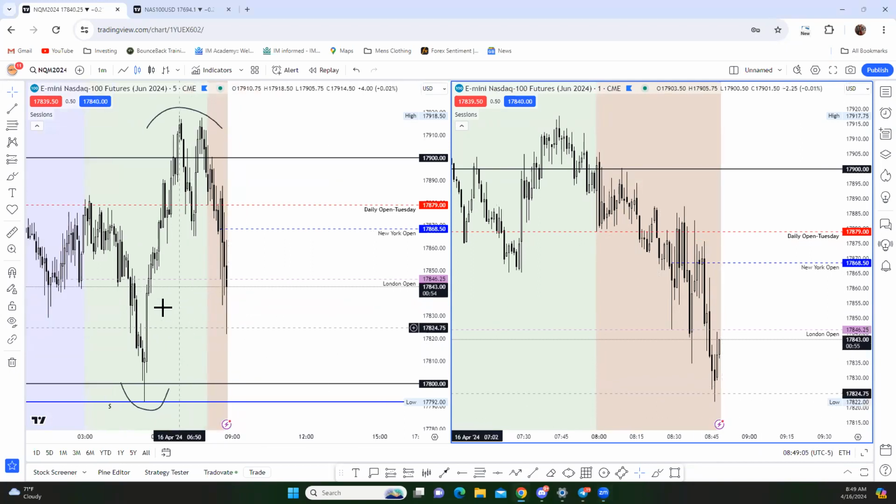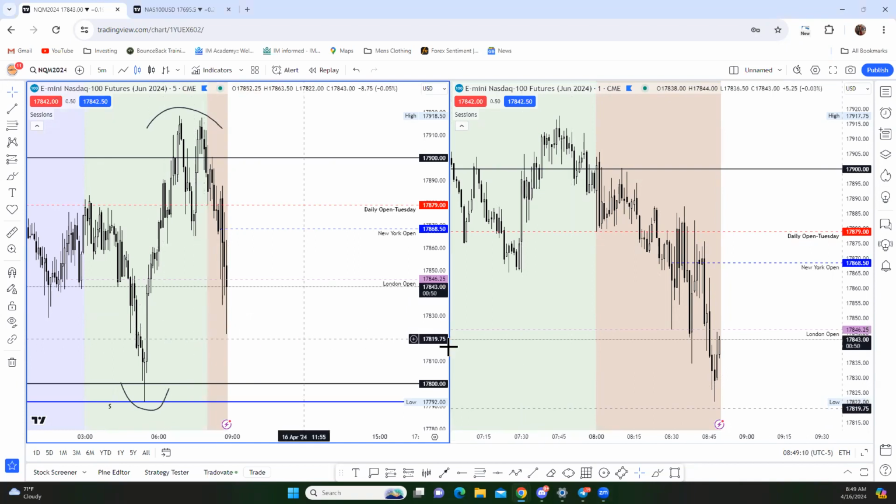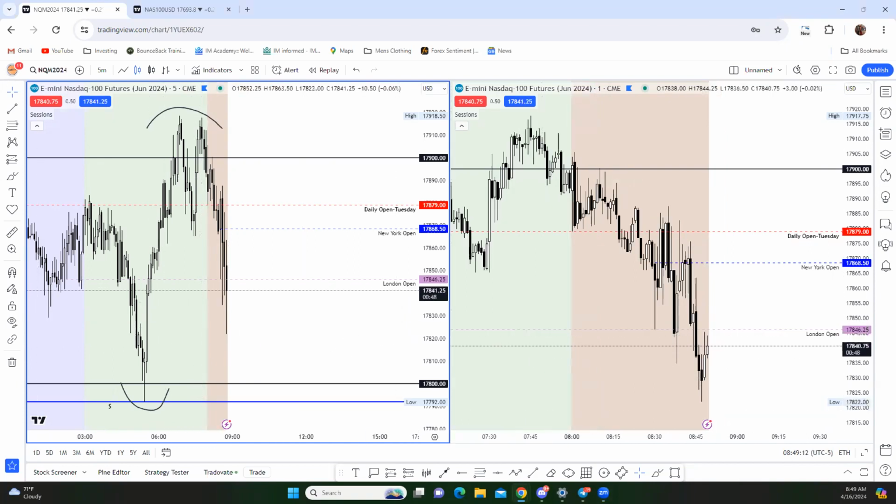So with price filling the inefficiency here on the 15.5, this is your imbalance fill, the 20 level that we were looking for. Price may have already tapped. Looking at the other two, you do have ES pushing lower for those lows of the day, 50.81s, and the low on YM is 37.838.